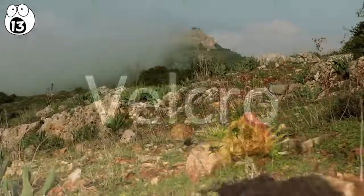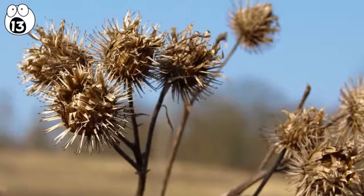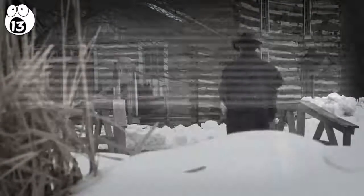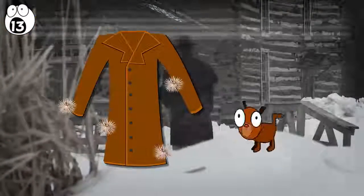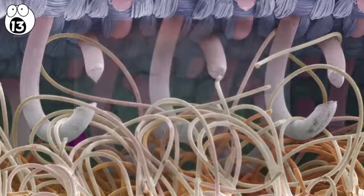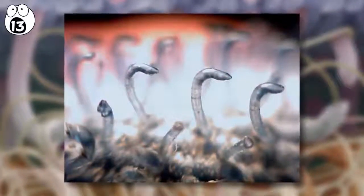Number 13. Velcro. If you spend much time hiking outside, you've probably come home covered in burdock burrs at some point. These annoying blobs cling to things like clothes and hair, and in 1941, a man named George de Mestral brought some home as a souvenir from his hunting trip. He noticed how they clung to his own clothing and his dog's fur, and this intrigued him. Studying one of the burrs under a microscope, he observed it had tiny, microscopic, simple hooks that allowed it to attach to loops in his socks and his dog's fur.